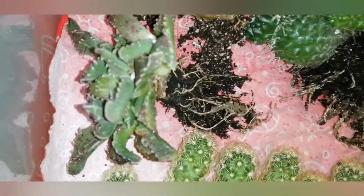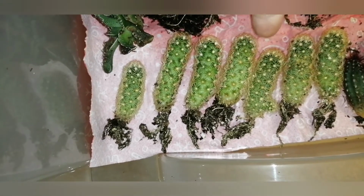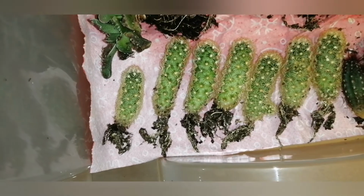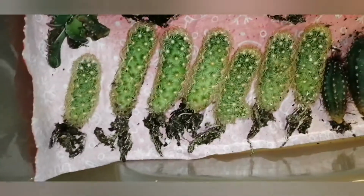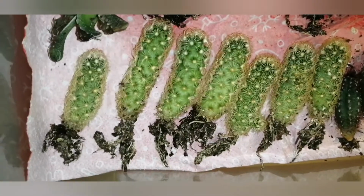I had a few out there that I was really upset about. My little Forcaria, I think he's going to be okay. These are all my little cuttings which came off of my 13-year-old Mammillaria elongata, which I've had for 13 years, and I'm so happy. I think they're going to be okay.